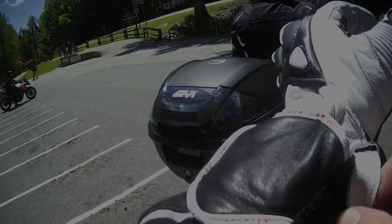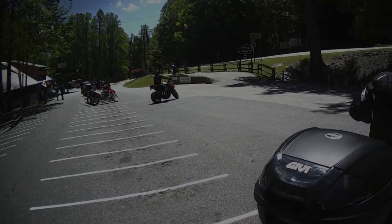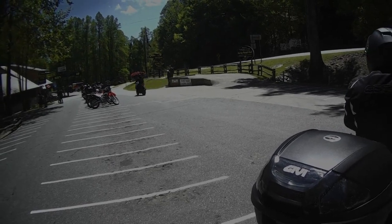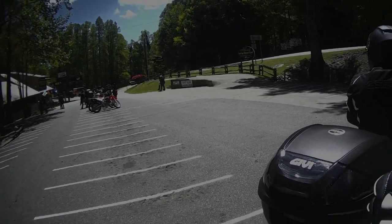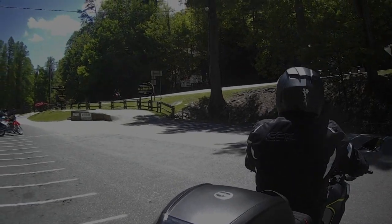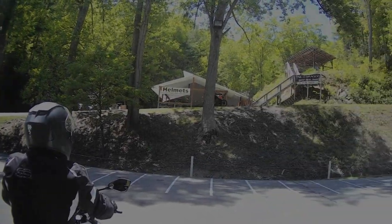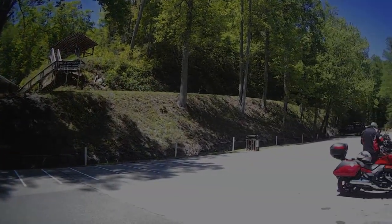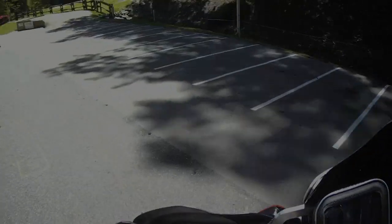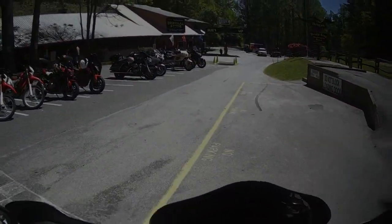All right, so there goes a KTM 1290 Super Duke GT. It's one of my, I guess, dream bikes. And here's a couple more. That's the same two Hondas that we passed on the Dragon sitting there. So now we're heading towards Robbinsville to get our cabin.